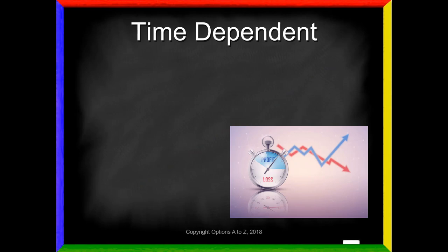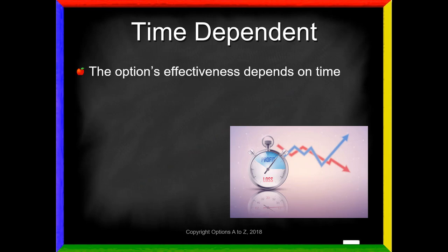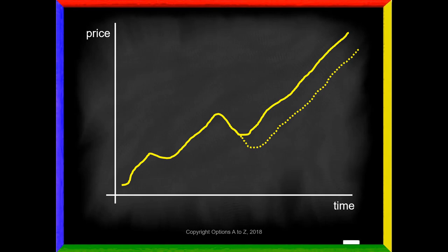Well, with an option, it is a time-dependent tool. The option's effectiveness depends only on time. The stock's path has no bearing. Now, don't get me wrong, I'm not saying that the stock's path has no bearing as to whether you're profitable or not. I'm just saying it has no bearing on whether you get tripped out of the order. So going back to our various stock paths that we saw before, instead of buying the stock at 50, let's say we bought the $50 call. Notice that it is never going to trigger you out. It doesn't matter where the stock path went. It could go up, down, could go down sharply. It doesn't matter. Just because it dips below that strike never triggers you out.